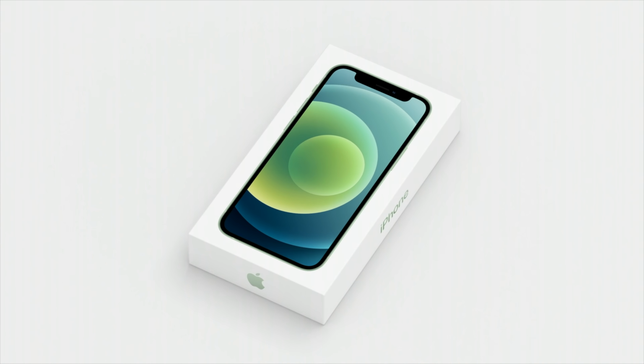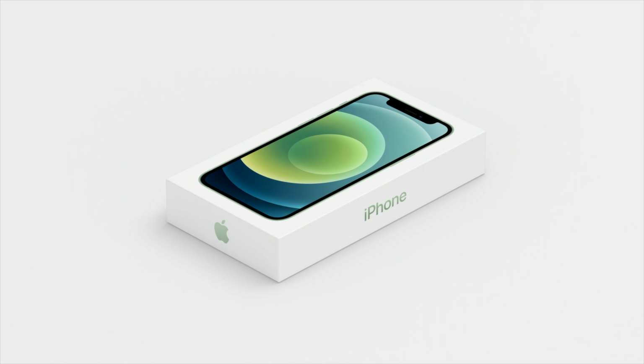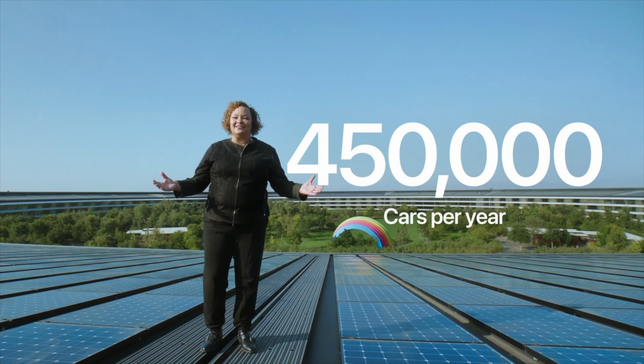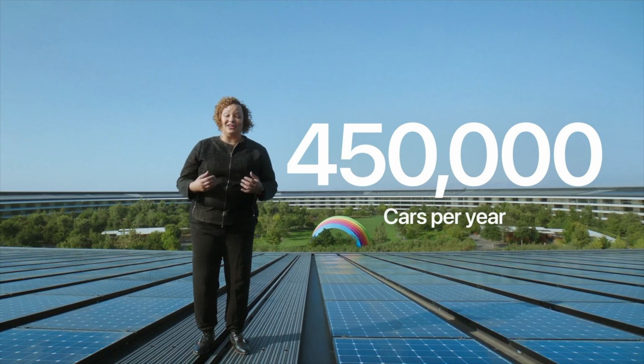So while I think the omission of that charging brick will be criticized, I think the overall move here is a good thing. She's just straight chilling on a building. With the ability to slim things down, Apple is claiming it's the equivalent of removing 450,000 cars worth of carbon impact on the planet, so I personally think it's a good move.